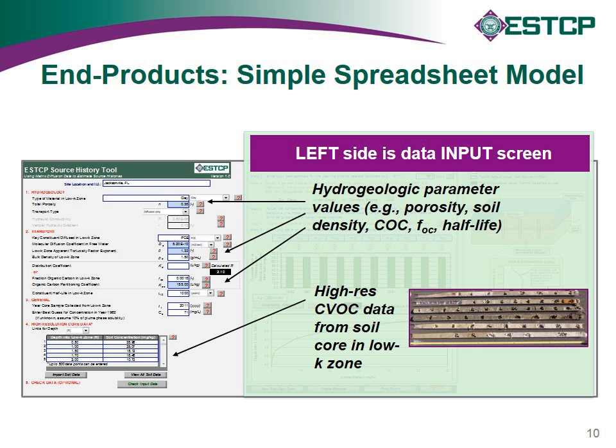The left-hand side is all the input data, so you're working with hydrogeologic parameters, in this case things like porosity and soil density, the type of compound, COC, that you're working with, the fraction of organic carbon. Constituent half-life is built into this, in case you wanted to incorporate degradation. And then the primary data input is this high-resolution CVOC data from soil cores in the low-K zone, taking that soil core data, concentration with depth, and entering it into this side.